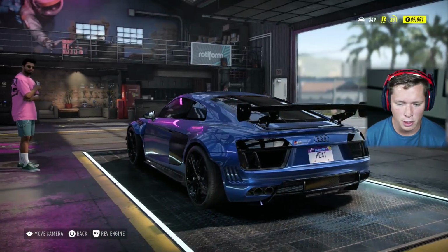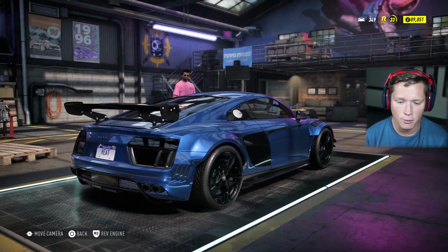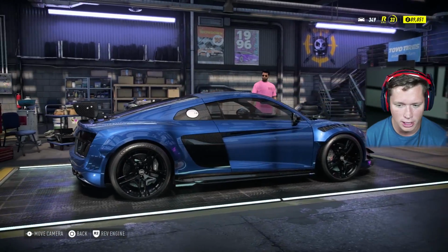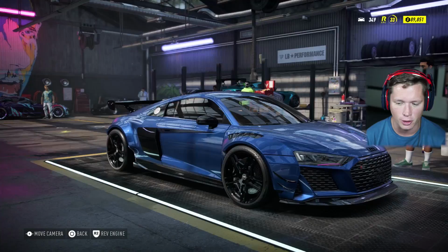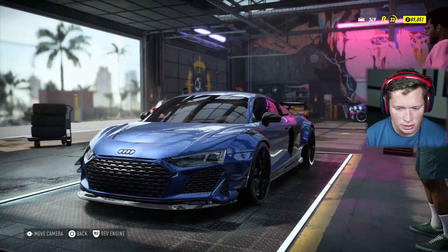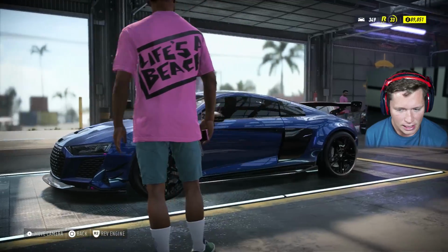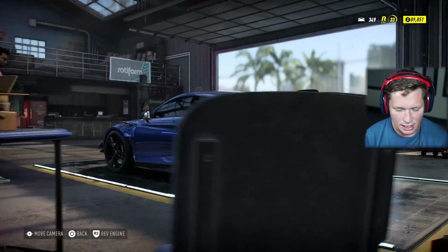So this is what we're working with. To be honest, I kind of wish there was a bit more customization. I feel like we were pretty pigeonholed into what we could do. I mean, let's be real. This is a beautiful car. It was a beautiful car when we started. We do have some cool options on here. It's just not quite as crazy as I would have liked.